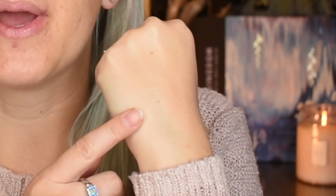Let me see if I can show you what that looks like. So this is just my hand. It's so hard to see. It's like microscopic, but I can tell there's just a sheen to it. It's not glitter, it's not shimmer, I don't know.